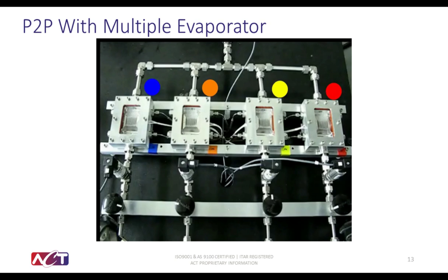Notice particularly the blue and yellow dots, the first and third evaporators from the left, which are cycled on and off pretty frequently. Also notice that no matter which or how many are turned off, all of those that are turned on are demonstrating the boiling associated with pump two-phase cooling. There's no sound in this video, so you must pay attention to the colored circles disappearing and reappearing. Okay, go ahead with the video.